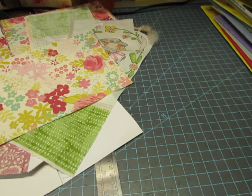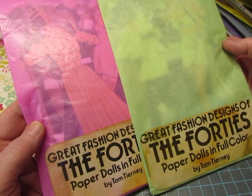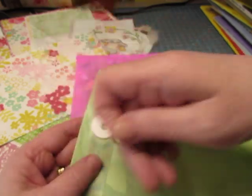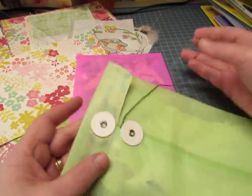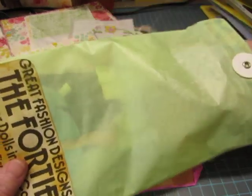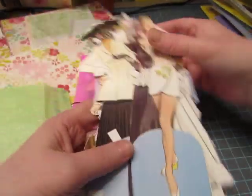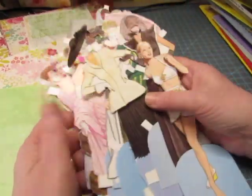And then here's another set of Tom Tierney paper dolls from Dover, Great Fashion Designs of the 40s. And I had cut these out. I don't think I have them all cut, but I made these glassine bags. I have this glassine on rolls that I got years ago at Michael's when they put them on clearance. And so I made my own little glassine bags and put the dolls in here. So one doll in each bag.